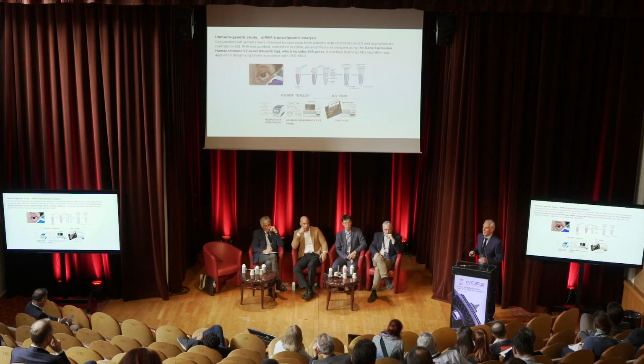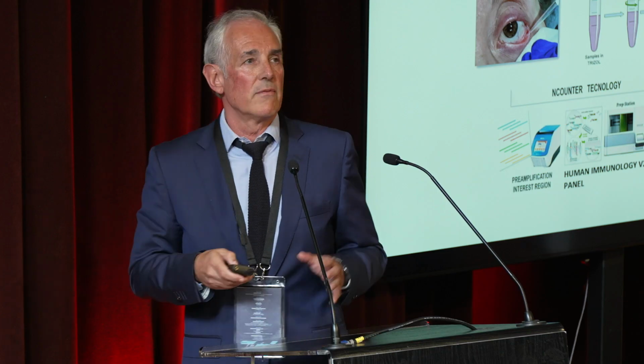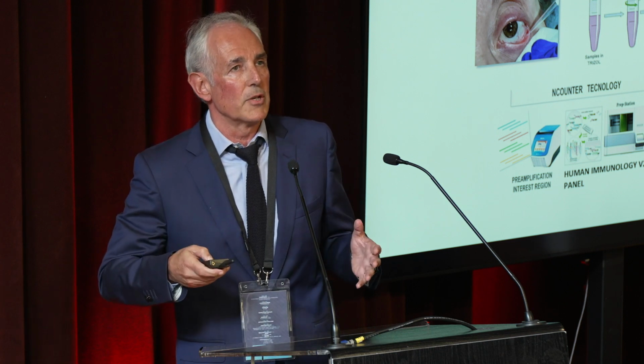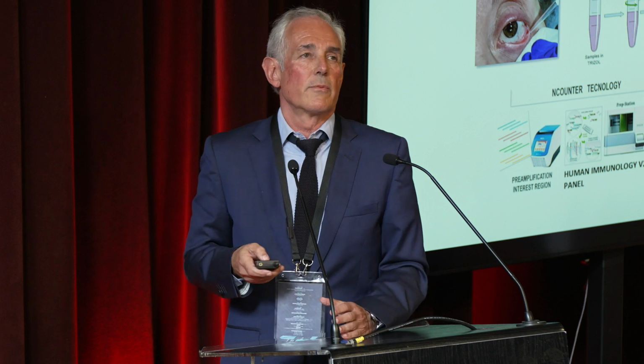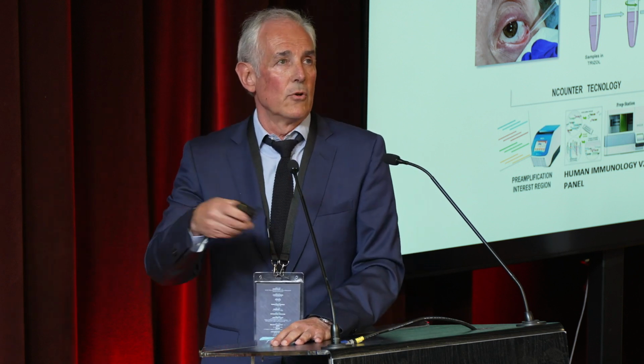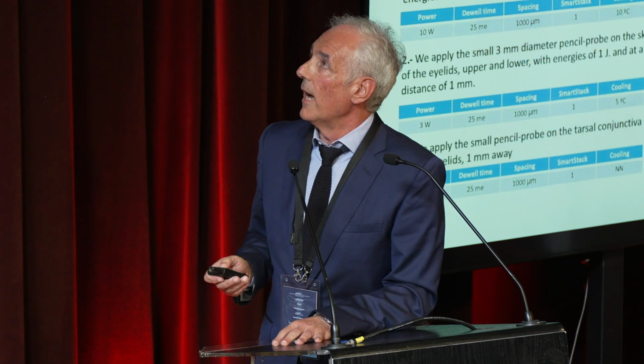I have the advantage that I'm working in a hospital where we can do research related to transcriptomic RNA studies, and we can analyze, in this case, 549 genes related to the most important inflammatory pathways. That is a really interesting thing to understand what happens when we use the laser, but also the IPL or other technologies.